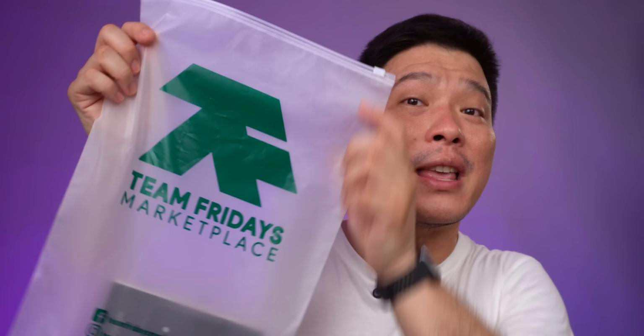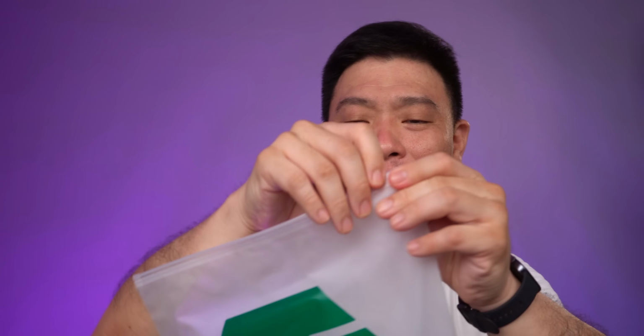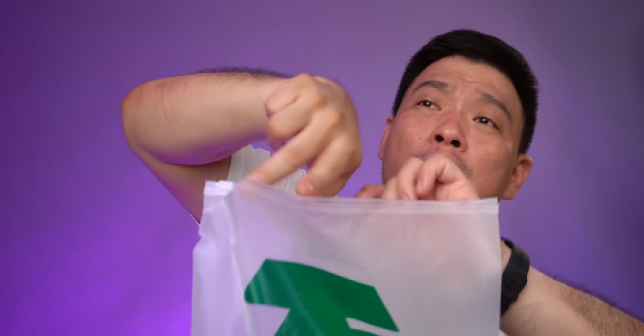Uy, ano 'to? Galing kay Team Friday's Marketplace. And I think this is 'yung in-order ko na Google Pixel 9a. And true enough, andito na. This is a compact smartphone na nilabas ni Google and it looks almost exactly like the iPhone 16e.